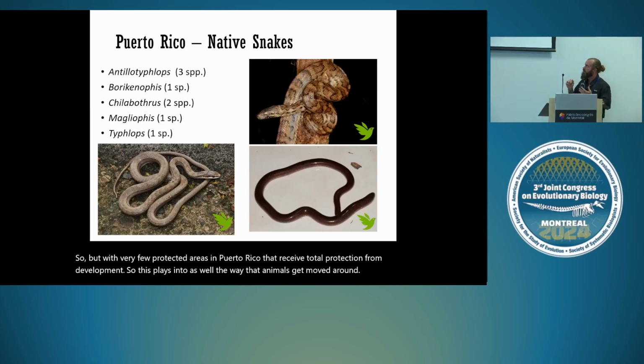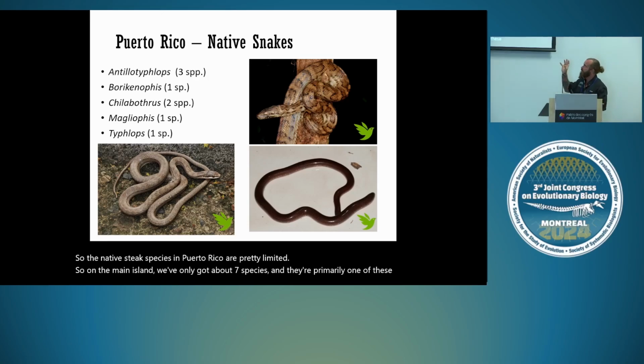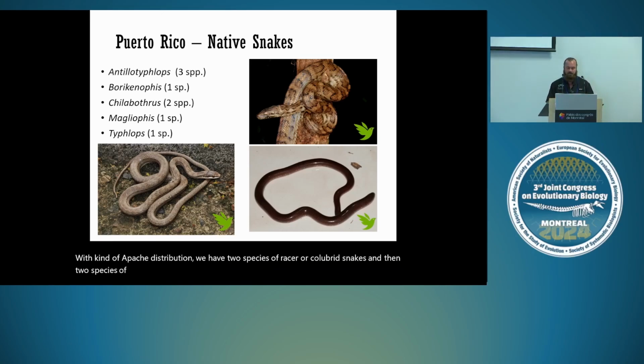I'm going to focus most of this talk on snakes. The native snake species in Puerto Rico are pretty limited. On the main island, we've only got about 7 species, and they're primarily one of these 3 flavors. We have several species of blind snakes with a patchy distribution. We have 2 species of racer or colubrid snakes, and then 2 species of Caribbean boas. The primary one is the endangered Puerto Rican boa, Chilabothrus inornatus, and then we also have a single population of Virgin Islands boas on the main island of Puerto Rico.